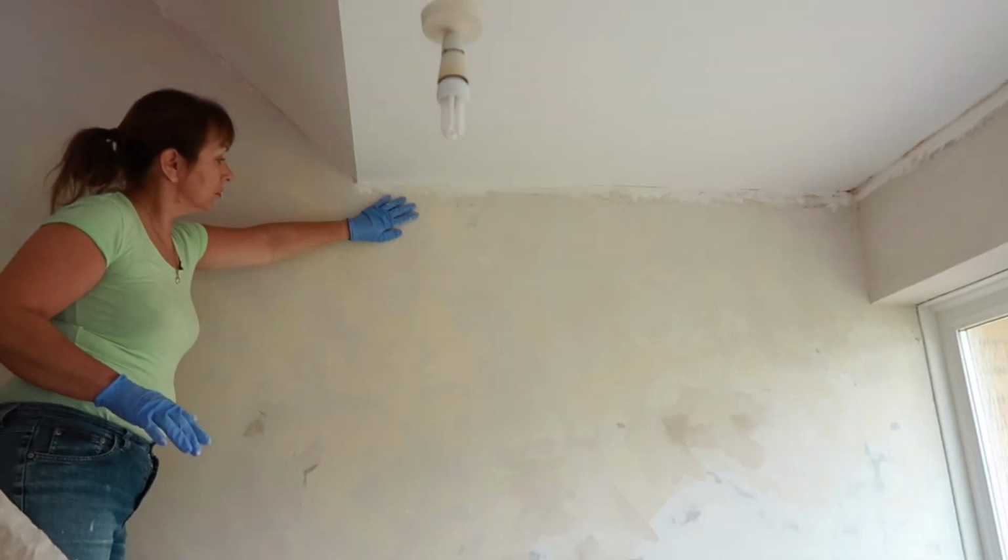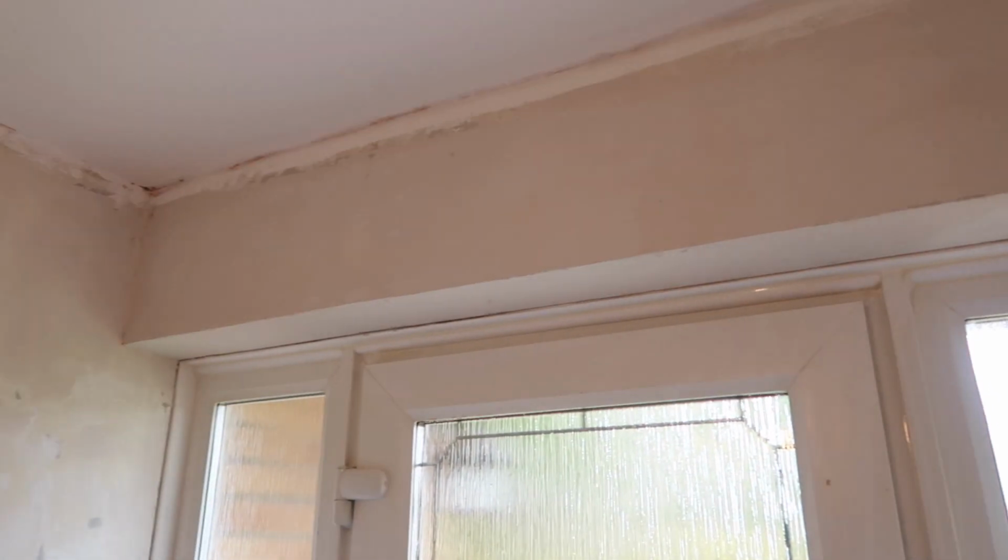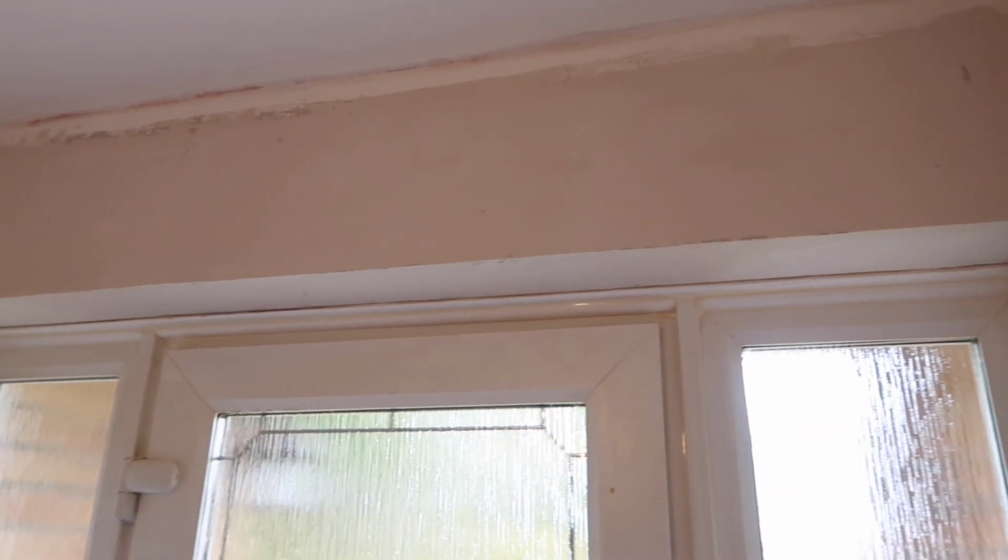Mum is filling in cracks in the hallway and she's nearly done, so I'll show you what the hallway looks like now, because obviously before it had all that cracked paint effect. You can still see some of it at the top, where I can't get to. Anyway, it's not focusing. That's got all that cement stuff. That needs more. Look under the door.